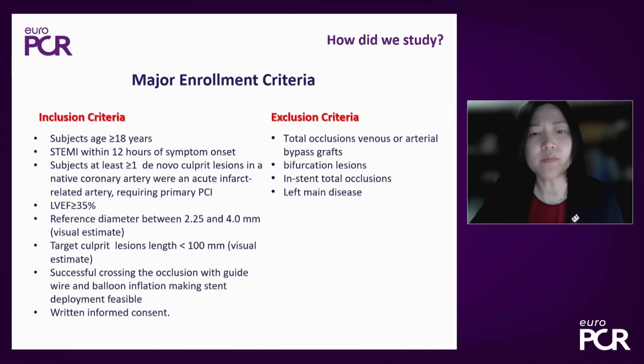And this is our major enrollment criteria. We include subjects more than 18 years old, STEMI within 12 hours of symptom onset. Subjects have at least one de novo culprit lesion in a native coronary artery, or acute infarct-related artery, requiring primary PCI, and ejection fraction more than 35%.